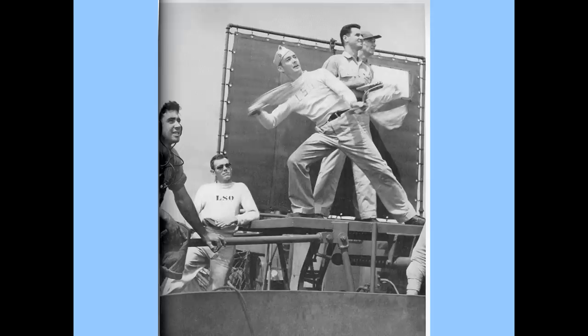LSOs are colorful guys, get a lot of body English to it. This guy's giving a cut signal. Why he's leaning this way, I don't know. But you notice all three guys in the platform are standing right behind each other, and they're ready to go.